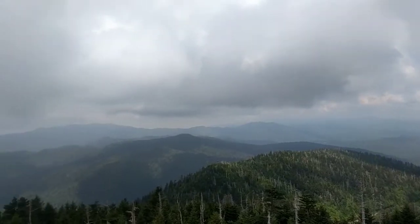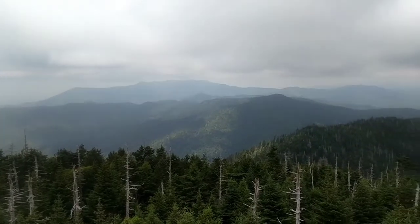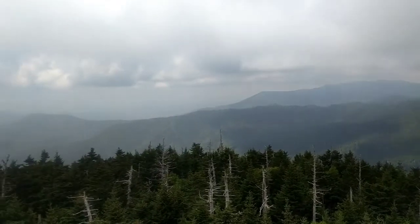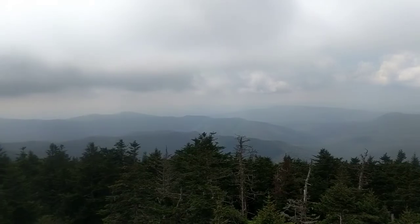Good pictures. Like the trees and mountains. I remember hearing that. Anyway, I think this is where we are. Right, there's Gatlinburg, Pigeon Forge. We're back over.